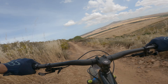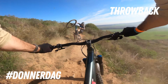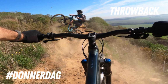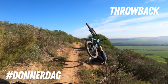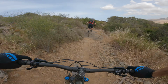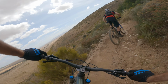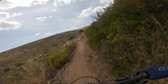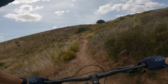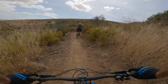Smart. I've got that wrong before. Oh! Left and high here, you want to roll in confidently with a bit of speed. Pumping for speed on all these little rollers, getting those little gains. Set up nice and high.